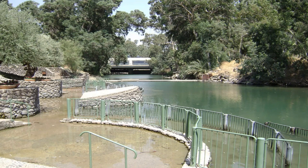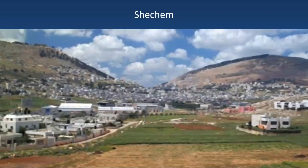Then what you're looking at is Jordan on the right-hand side, Israel on the left. This is the border right here between the two countries. And another 100 yards beyond the lush greenery of the Jordan River is the security fences and border patrols and so on and so forth that secure the area.